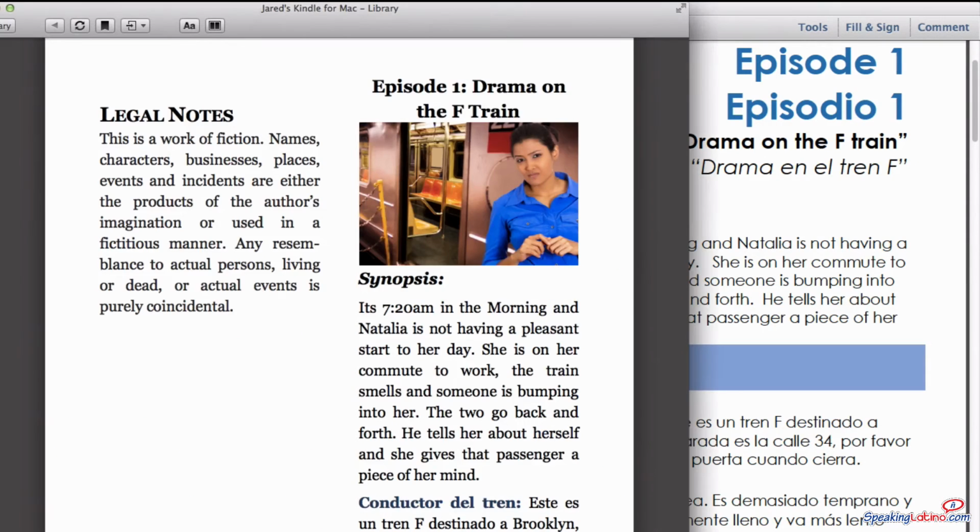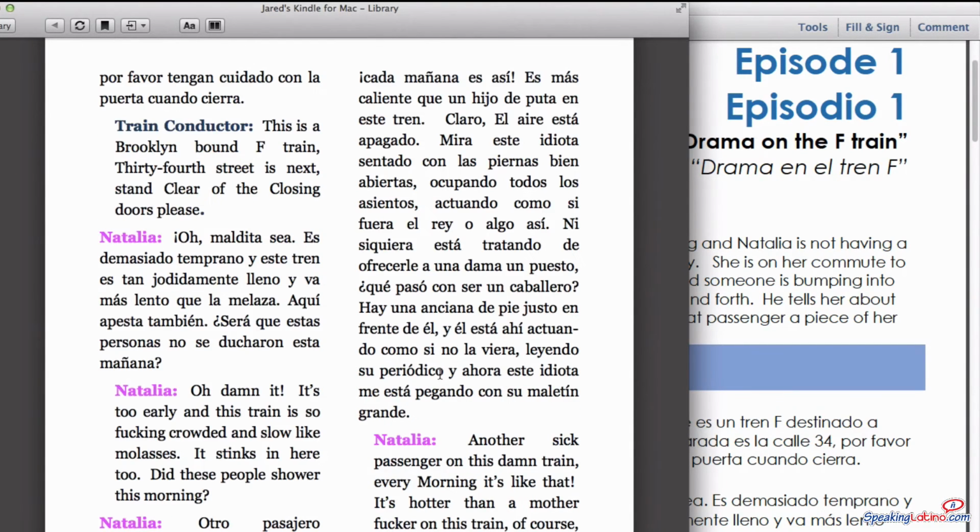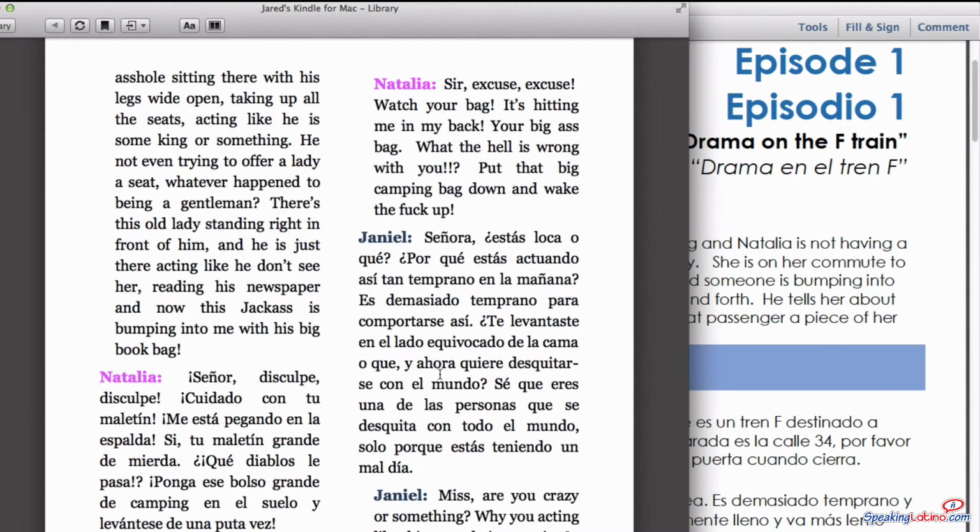You'll see that the same thing happens for the Kindle version. So this is the English synopsis, and then it goes into the Spanish, followed by the English translation for each part of the conversation.